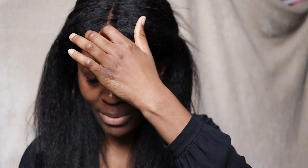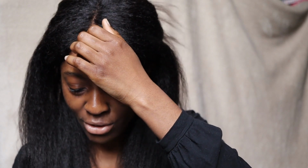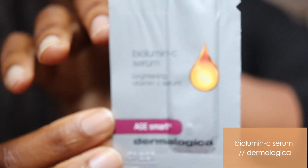Now on to the freebies. I'm really excited about these. I have two, maybe they sent me more things by accident, I don't know. I actually can't remember what I picked, and I didn't get a receipt, so I have no idea what these things are. So what is this?